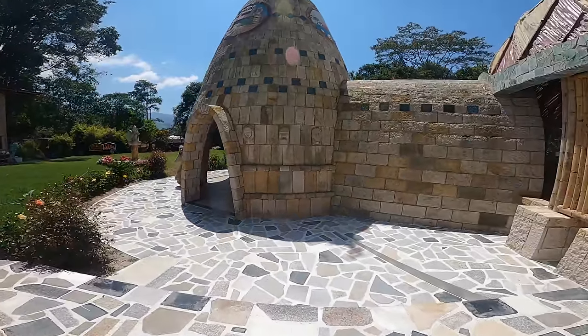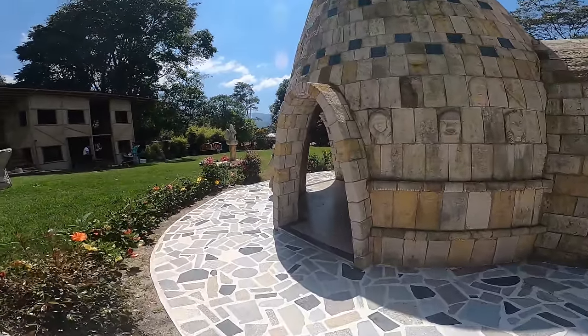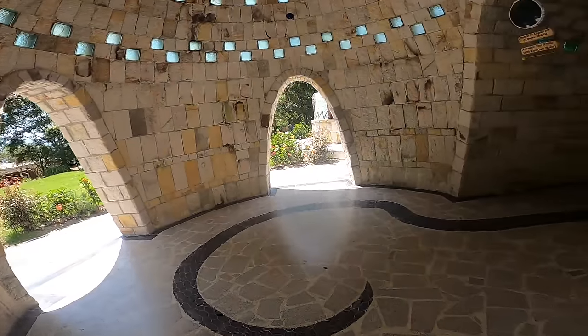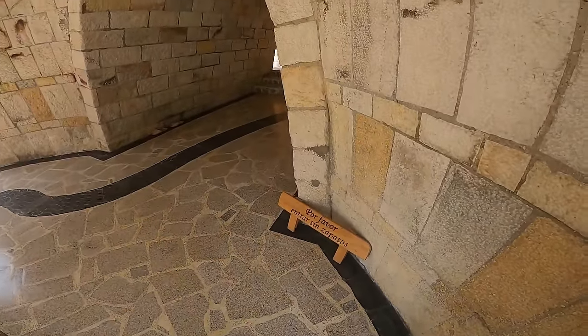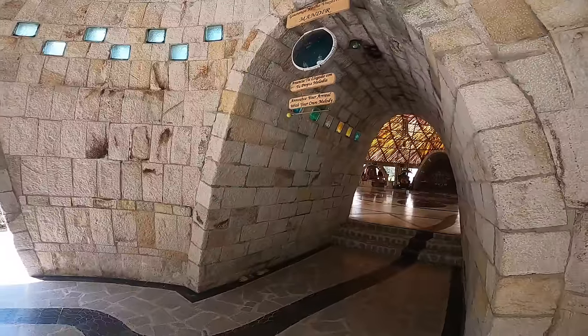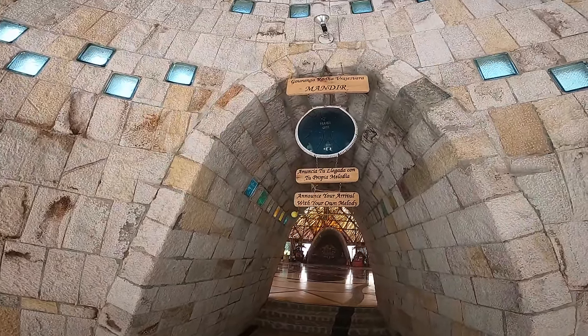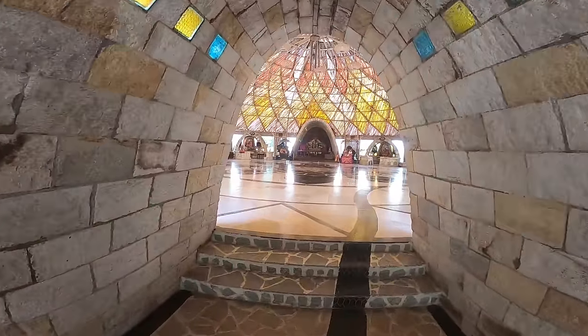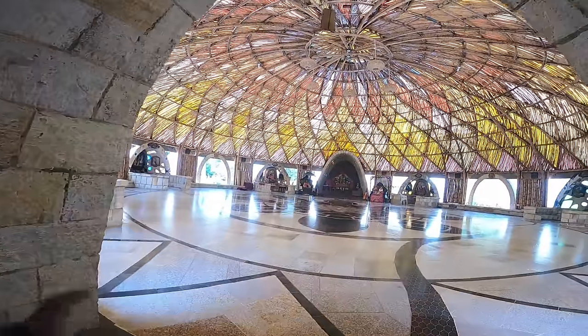So guys, let's go inside the temple, and this is the main entrance, this is the hall. Before we enter the temple, we take our shoes off, and now you can see the big hall. So as we go inside, this is the main hall of the temple.